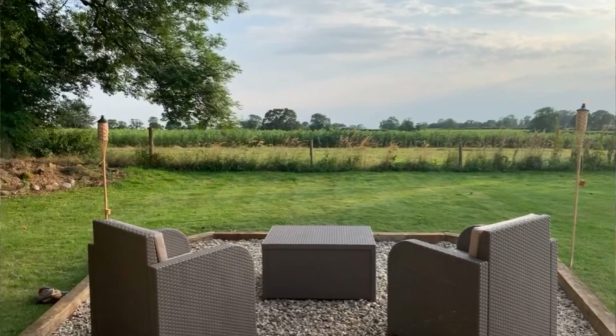So we had that for about a year. We used some sleepers and a gravel area to extend out onto it, but it just didn't work. And also the wind that we get here is another factor that we had to consider, because our garden really does get battered by the wind, and that summer house was not withstanding it. We made the decision to demolish it.